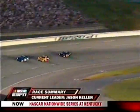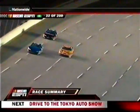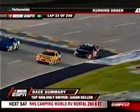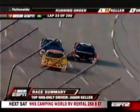The Meijer 300 presented by Oreo for the NASCAR Nationwide Series from Kentucky Speedway tonight. Early in the going now, 31 of 200 laps complete. Two leaders so far. Joey Logano led the first 17 laps. Then Jason Keller in that 11 car got the jump on a restart.